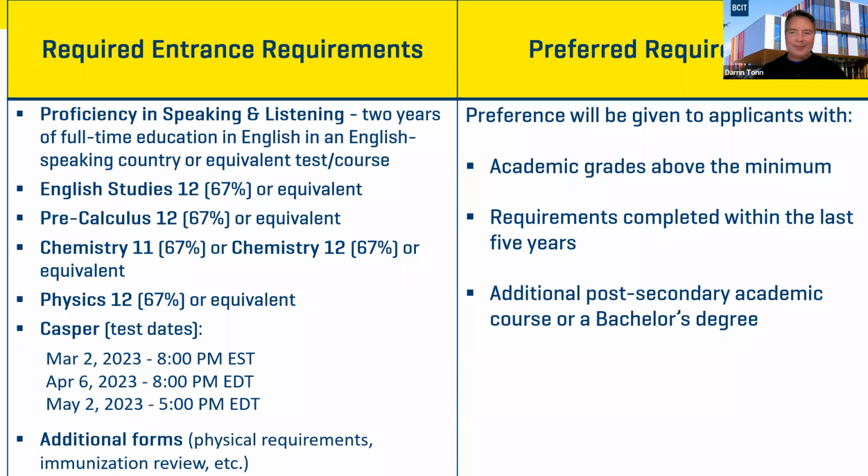Thanks for that, Anthony. And any additional forms, of course, but preferred requirements are academic grades above the minimum and requirements completed within the last 5 years, and additional post-secondary academic course or a bachelor's degree.